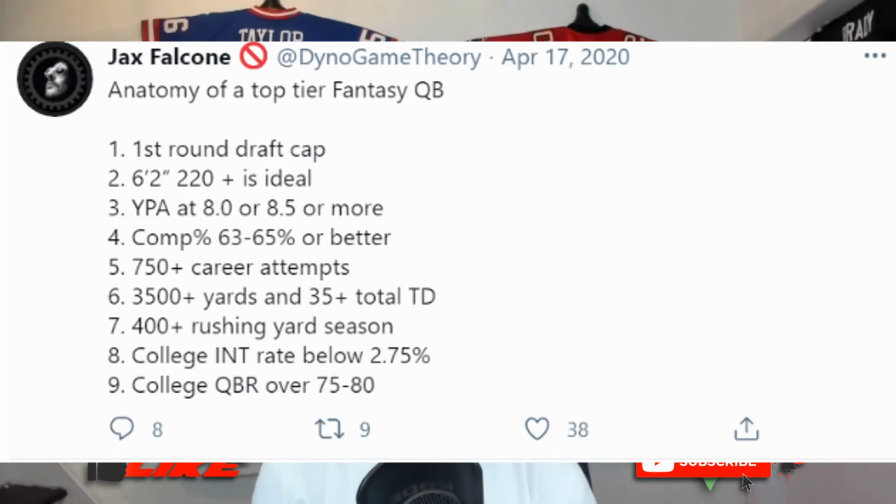6'2", 220 plus. You want a good size quarterback. Yards per attempt, 8 to 8.5 or more is better. That's usually indicative of a productive college quarterback. Completion percentage, 63 plus, an accurate quarterback. You want a lot of passing experience, 750 plus career attempts, and a 35 plus touchdown season. Again, production in general is always a good thing. Same goes for rushing production, 400 plus rushing yard seasons, very helpful.